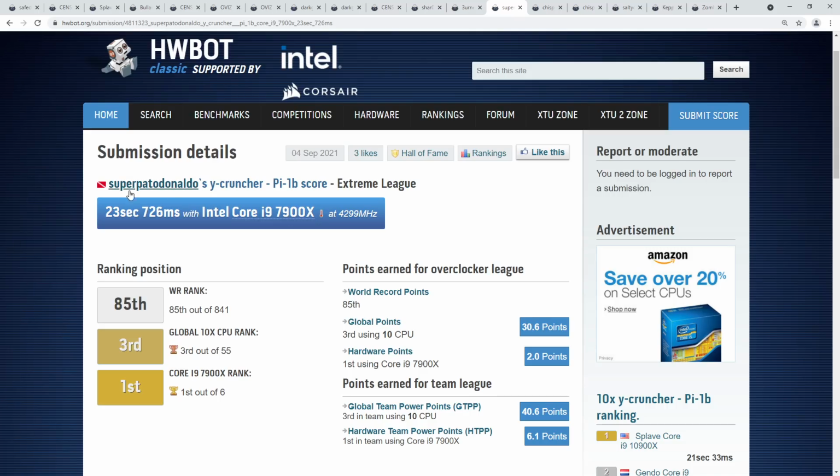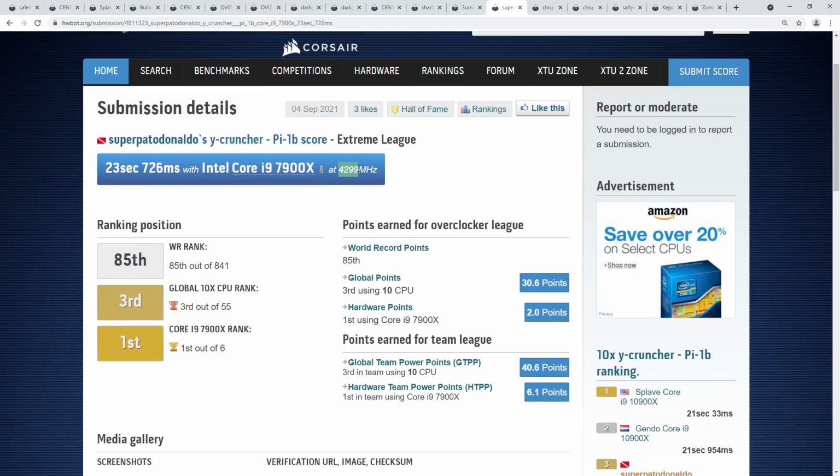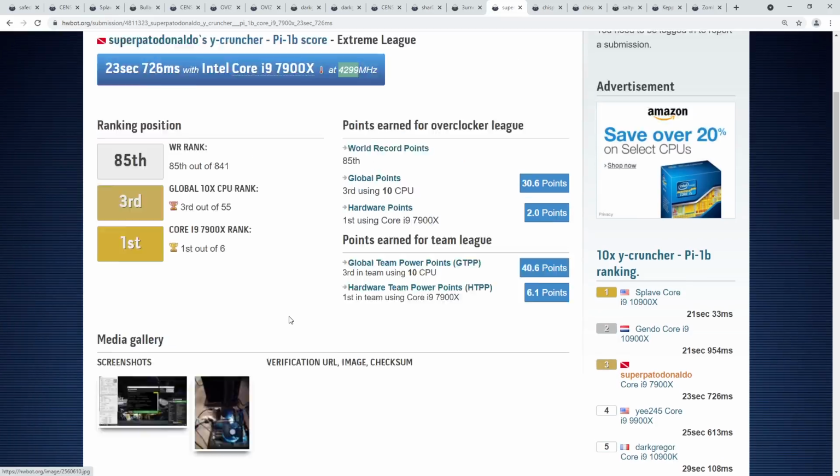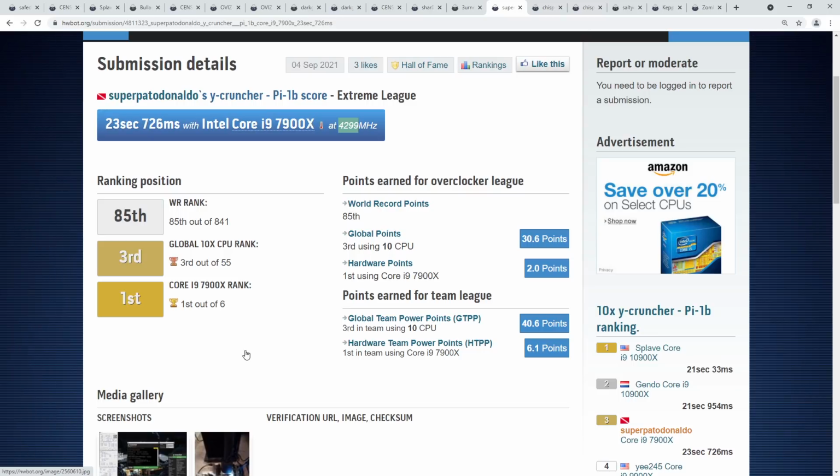Congratulations to Super Pato Donaldo. It doesn't sound very impressive, but this is a hard benchmark to run. This is the benchmark that makes your CPU overclock look bad, when actually it is just really hard. Also, on a lot of motherboards, it ends up tripping VRM power throttling, which is another very real issue with this benchmark. I tried to run it on one motherboard, and the CPU wouldn't stop power throttling no matter what I did. So, yeah, just Y-Cruncher things.